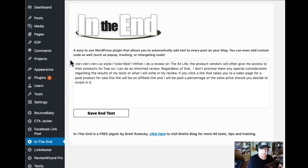In this plugin, you create a statement that covers the legalese that we are supposed to add at the bottom of every site concerning the Federal Trade Commission, that we receive commissions and so on. Well, you can write your message right here. I've got one in here right now, and when you first install it, there is a text in here which is like an example.